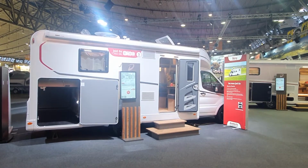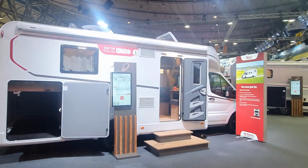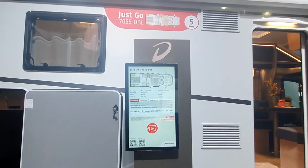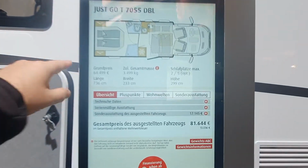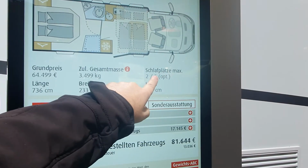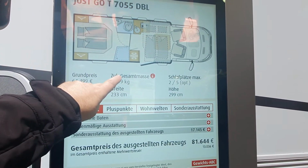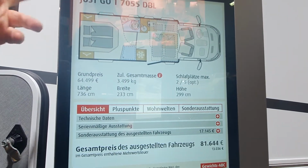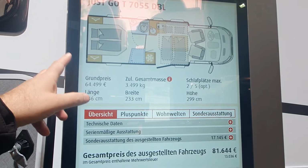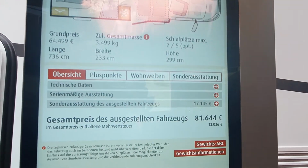This is a Dethleffs Just Go T7055DBL motorhome. It will cost almost 82,000 euros. It's 736 centimeters long, 233 wide, with a height of 299. You can sleep up to 5, with 2 as standard. It has a 3.5 ton basis, and I haven't got the weight here actually, but it's around 350-400 kilos of payload. Base 65, this is the one you've got to look at, 82 effectively.